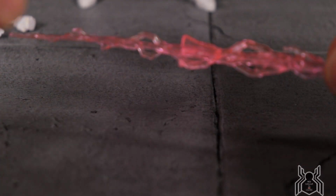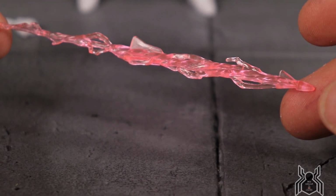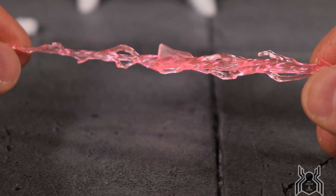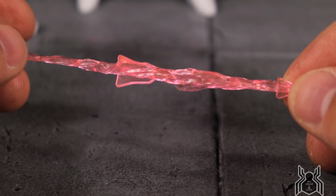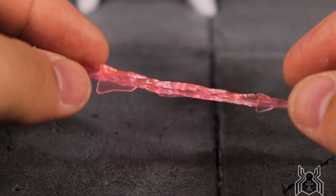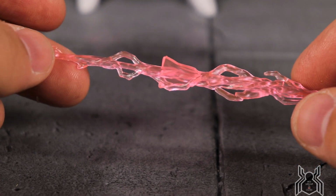So we get this cool pink lightning arrow effect. You can see it's in the shape of an arrow, so it's done in a translucent pink color, and I think it came out looking really good, but I like that you could clearly see the arrow that's in there. So this would be kind of the firing effect that they had in the show.